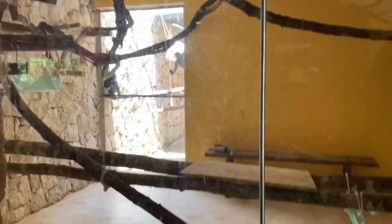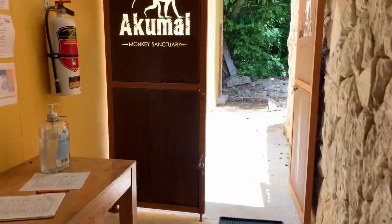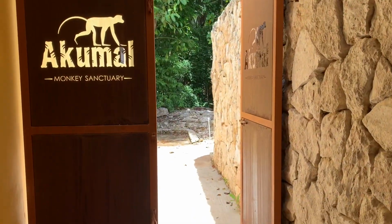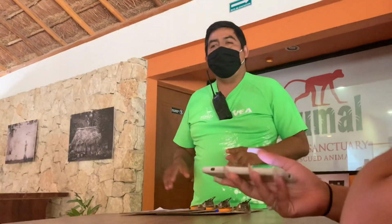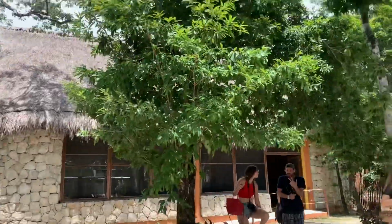Look at that monkey creeping. Oh, he creeping. He on that. So, we're gonna see different types of monkeys because they are curious, like little kids, you know?